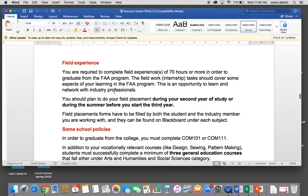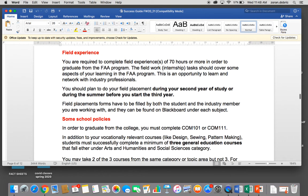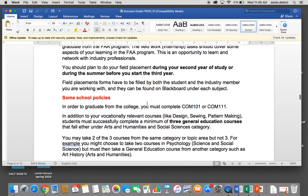Field experience is basically the 70 required work study hours that are needed in order for you to graduate, and we will give you forms starting in September 3 so that you can start looking for field placement. You shouldn't worry about it in your first year yet because you don't really have enough experience for anyone to hire you as an intern. But starting in year 2, you will receive the documents about the field experience, and then you will be able to start looking and planning your field experience work-study hours.